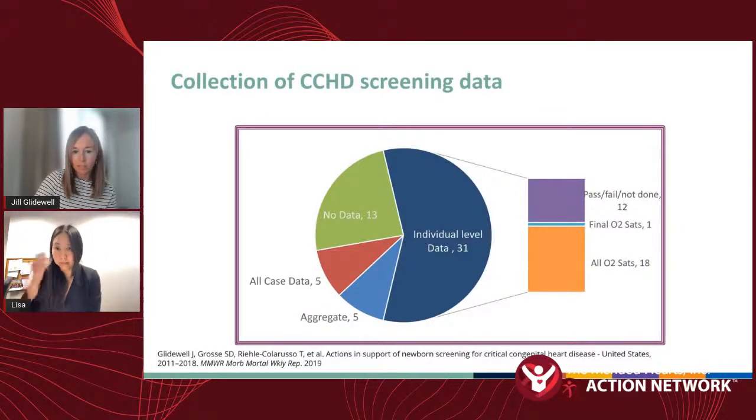Completeness of data collection is important for surveillance, monitoring of outcomes, process improvement, and evaluation of state CCHD screening programs. And as you can see from this figure, there's quite a bit of variation in types of data collected by states, creating difficulty in monitoring outcomes and evaluating the effectiveness of screening programs.